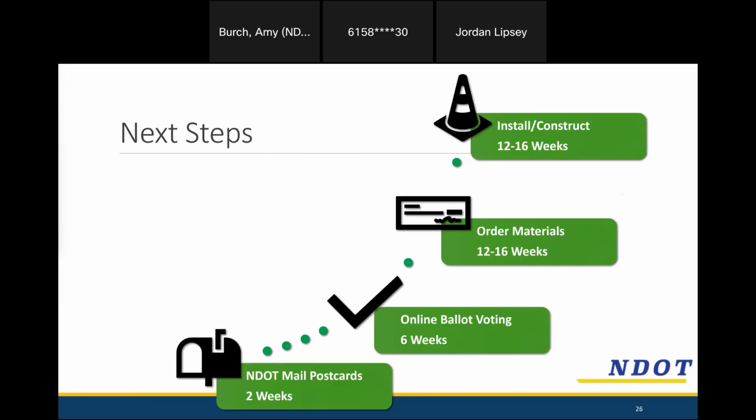So our next steps would be, we'll check the design, see if we can incorporate some paint and bollards at those corners, and if so, we'll update the plan. I'll talk with our traffic calming team and NDOT about that. Then we would send our postcard mailers, which would go out in about 2 weeks. Then we have our 6-week ballot voting period. And then, if it's successful, we move into ordering the materials. That takes 3 to 4 months. And then the install, once those are received, with the contractor, is 3 or 4 months. We're working to speed that process up. The contractor is really behind on getting things installed, so that's our current timeline. We want to be transparent about the length of time this might take.